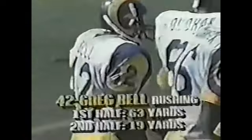2nd and 5, Everett. And the pass is caught by Robert Delpino. Rod Martin knocks him out of bounds. Short of a first down by a good yard. Delpino, a fine-looking rookie from Missouri, the number 5 pick. So they have Green and Delpino backing up their starters.